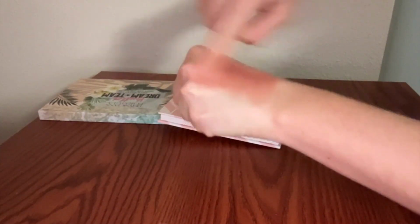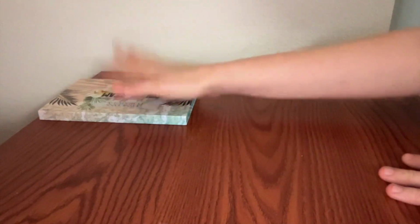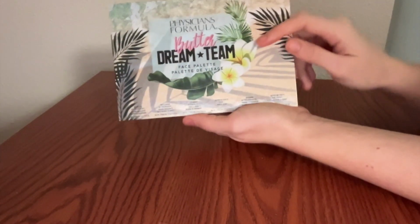Like, first of all, hello pigment. And the shine. I absolutely love them. Beautiful, beautiful, beautiful, goes nowhere. Love. And last but not least, here's the thing with this. This is a great value buy. The Physicians Formula Butter Dream Team Face Palette.